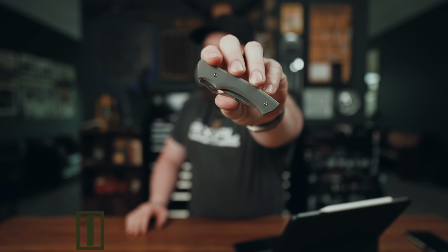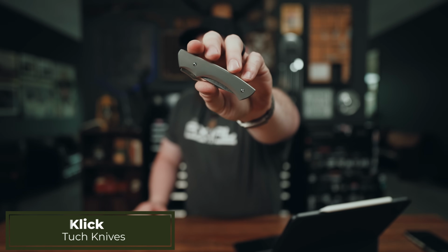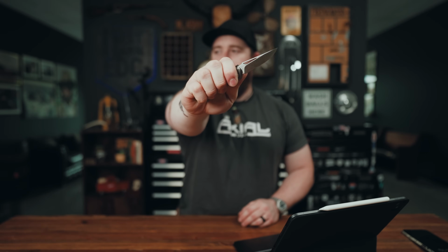First and foremost is this right here. This stole the show for me and a lot of other people. This is the Tuch Knives Klick, and if you're not familiar with it, it is a manual frame lock titanium folder that just so happens to also work as an automatic. Yeah, figure that one out. If you aren't familiar with this, it's a little bit of a mind fuck, but it's really cool.